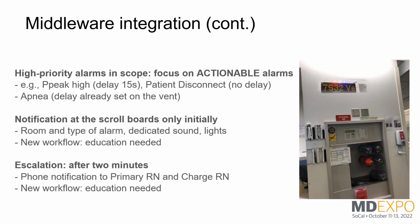Working with, but actually shadowing respiratory therapists, we wanted to focus on actionable alarms. So we heard their expertise and their learning from their workflows. We selected a very limited number of alarm types, and we are planning to introduce also delays to allow certain alarm conditions to self-resolve before they're being dispatched to the scroll board or to the phone.